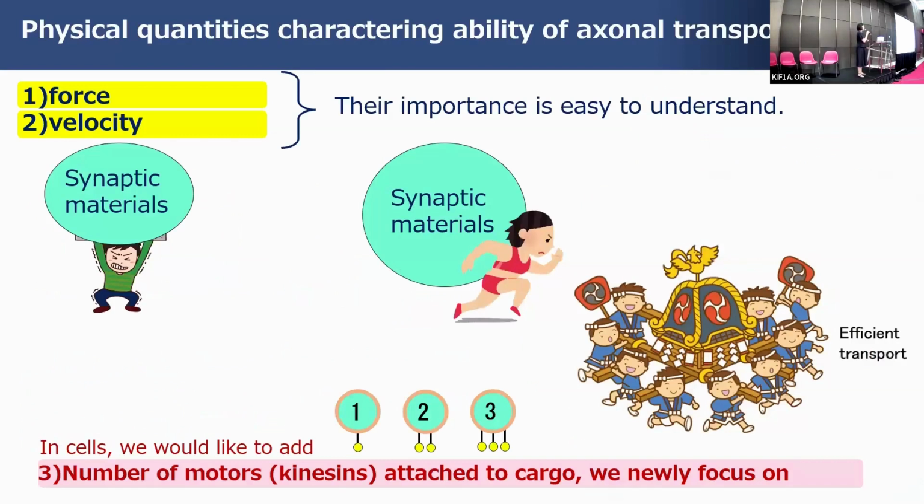Now, the physical quantities characterizing the ability of axonal transport. The first one is force. Because a synaptic cargo is very large, the motor protein has to produce a lot of force. And if a motor protein carries a big cargo, synaptic materials, the motor protein had better run fast. So people can understand force and velocity. They are very important physical quantities. It's very easy to understand, I think.